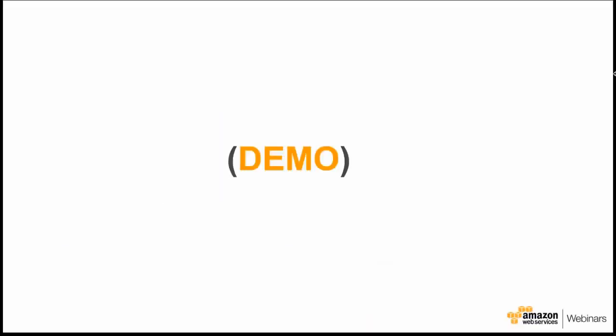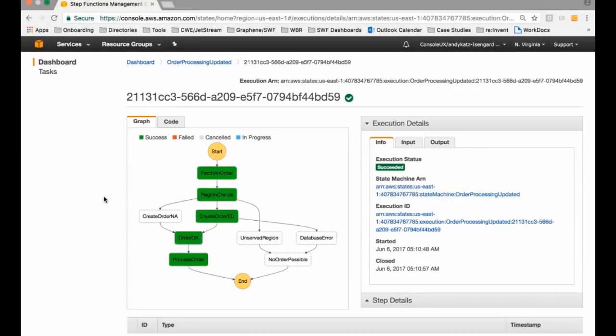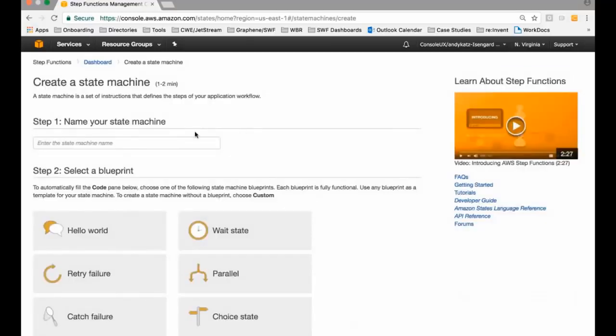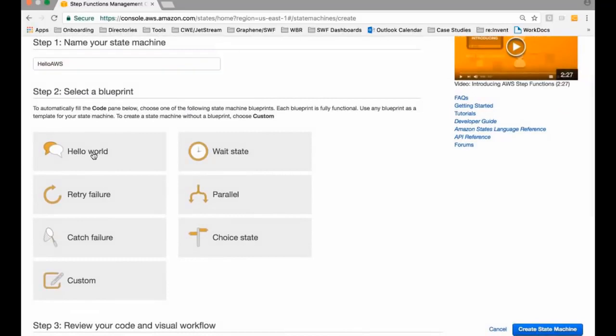So now we can take a quick look at a demo of how this all works in action. So this is an example of the Step Functions dashboard when you log into the console. So one of the first things we can do is go to the dashboard and create a state machine by clicking the button here in the upper right. And we can give it a name. We might say hello AWS. We can pick a blueprint. In this case, we'll pick the Hello World blueprint.